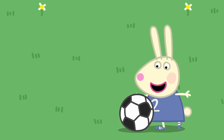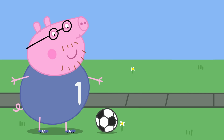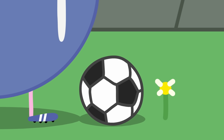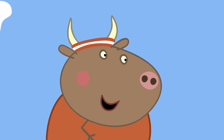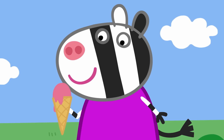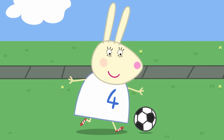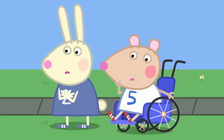Your shoelace is undone. You're not smiling. Oh! You nearly kicked that lovely flower. Peppa is finding all sorts of reasons to blow the whistle. Oh! You're running too fast. Whee! You're swinging too high. Oh! Woof, woof. Your ice cream is too melty. Watch out! Oof! Can we have a go now?